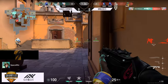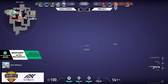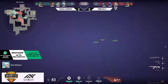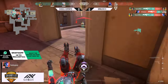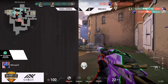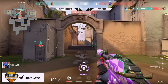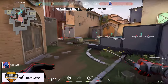We do have another B pressure coming in from both mid and B, and Sammy's already taken out Blackhawk, so that's one good thing done. Sammy looking for more, dashes away at the right time. He was in imminent danger. Space Wiz at the same time gets one towards B main, trades off another, and Sammy has no idea that Wimp is just hiding towards the upper end of mid. Space Wiz with a third. And with that, it's Wimp in a 1v3 situation.